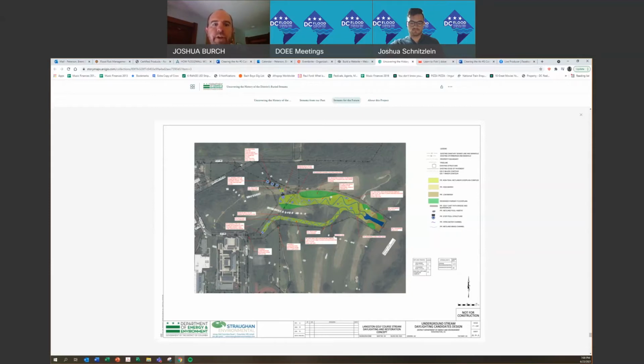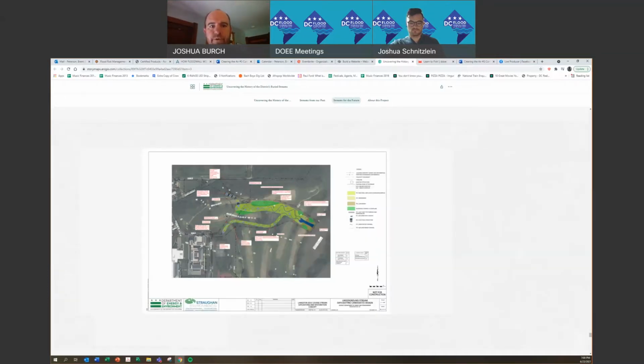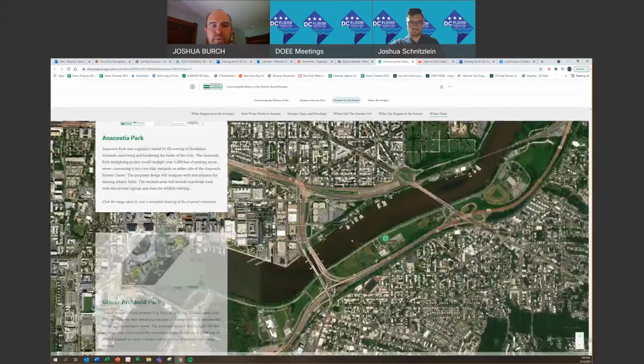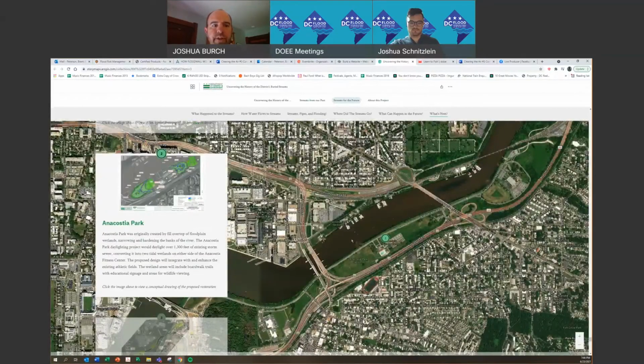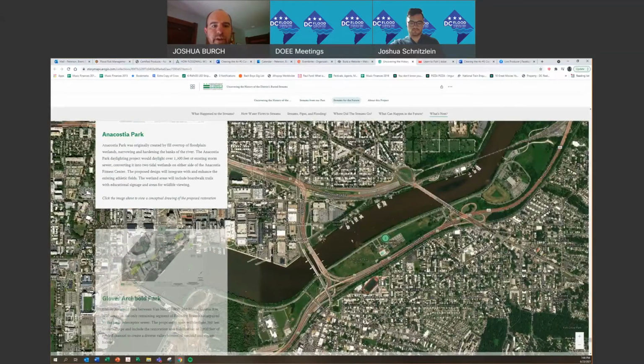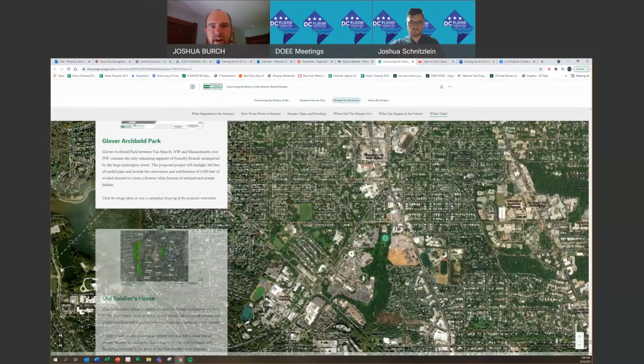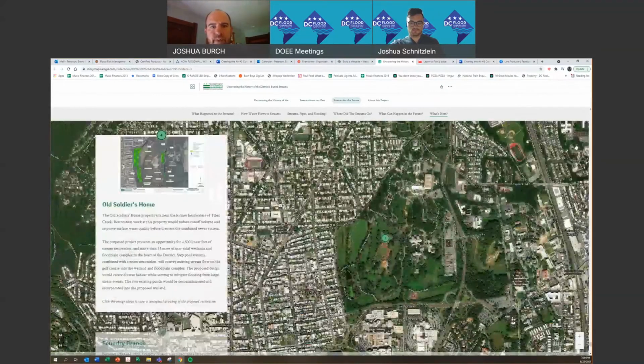So it's looking at opportunities. And we looked at a different site in Anacostia Park. We looked at a site at Old Soldiers Home, and then we looked at Foundry Branch as well. So we were looking around the district to see where these opportunities could be to daylight streams. And I think with that, my time is almost up, but I wanted you guys to see those key things.